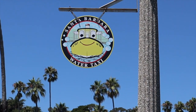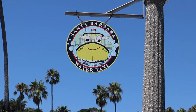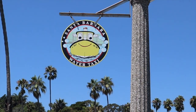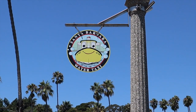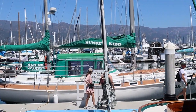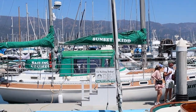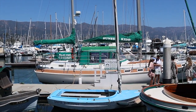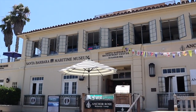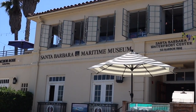There's the sign for Little Toot. If you go back into my videos over Fiesta, you will have seen that we took a trip on Little Toot, and it takes you through the harbor and you take a look at all of the boats through the harbor, and it takes you over to Stern's Wharf and drops you off. And then when you're here at the harbor, you can get on Sunset Kid. You can pay to go on the boat. I've been on it. It's really fun. It just kind of takes you out of the harbor and along the coastline. And when you get to the harbor, the Maritime Museum is in this building. It's hard to miss. But it says right there, see, Santa Barbara Maritime Museum, and that's where we're headed today.